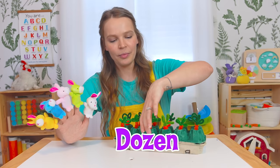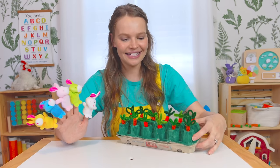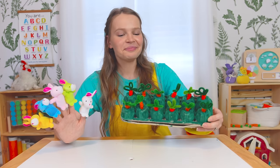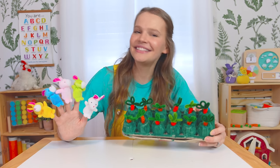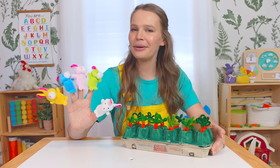We often hear it when we talk about eggs. A dozen of eggs usually comes in a carton like this. A dozen means 12. But now instead of eggs, we have carrots. So we have a dozen of carrots. Wow, we can't wait for them to grow so we can eat them up. Yum, yum, yum, yum.